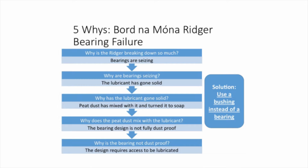So there was an issue in the business where the ridger was breaking down frequently. It was a big concern and an investigation needed to be done. So the first question they rightly asked was, why is the ridger breaking down so much? And an investigation revealed that there were bearings within the machine that were seizing up. They weren't working. So that had to be investigated. So they said, why are the bearings seizing? And it turned out, after investigation, that the lubricant inside those bearings had gone solid.